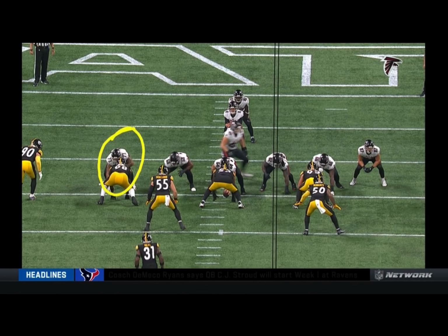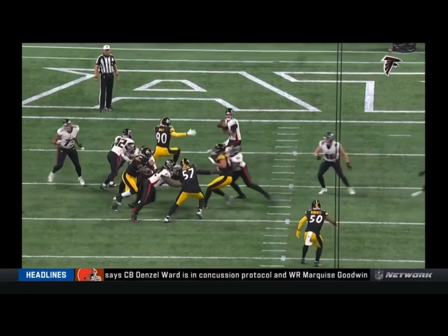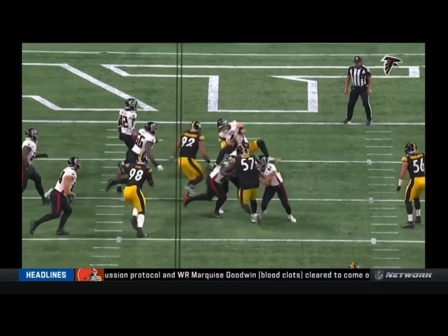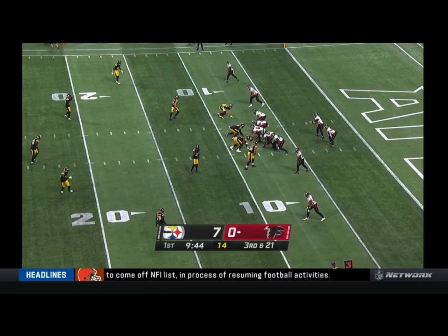Watch this particular play when he comes off and just oversteps it, and Watt steps inside and makes an easy sack there. He over-pursued a little bit there, and Watt took complete advantage of it.